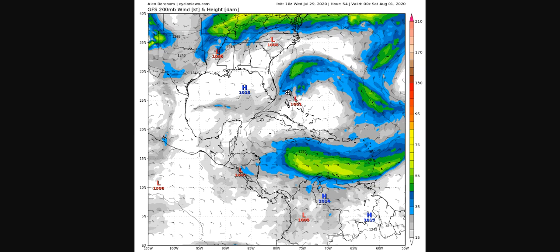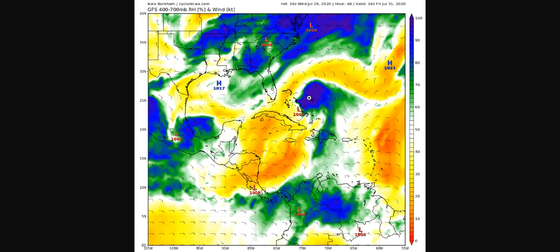You can see this bar pointing out this way and this one pointing out that way. So you do have divergence aloft, and it seems that it's not going to be straight shear anymore, but it looks like more you're going to have diverging air, and that allows some convection to fire even with the dry air trying to invade here.